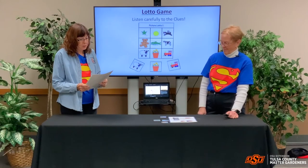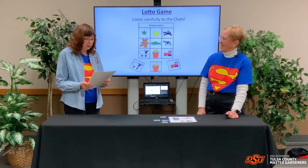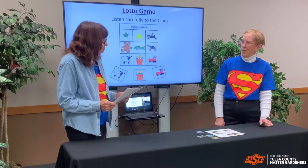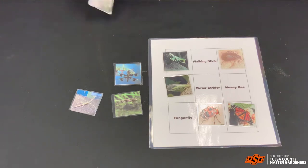I'm busy as can be, making honey for you and me. My bumbling cousin is very busy too, but she won't make honey to give to you. Wow, that's the honeybee. And there it is, right there on a flower getting its nectar.